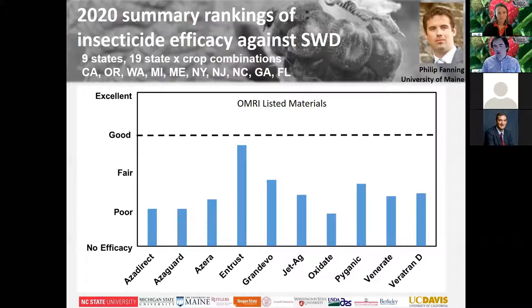So looking at these products, you have a lot of neem-based products. There's azadirachtin and Azagard. Azera is a mixture of neem and pyrethrins. Then you have Entrust, which is a really important one. And then some biologicals. Grandevo is a biological. Pyganic is pyrethrins. The other two, JMS Stylet-Oil and Oxidate, are peroxide and peracetic acid products. And I'm going to talk a little bit about them later.